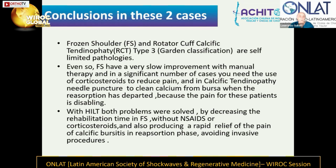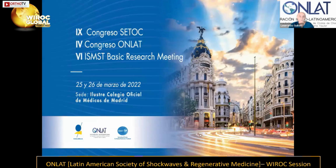like barbotage, is used to clean the calcium from the bursa when the reabsorption has started, because the pain of these patients is disabling. With high intensity laser therapy in my hands, both problems were solved: decreasing the rehabilitation time in frozen shoulder without any type of anti-inflammatory drugs or corticosteroids, and also producing rapid relief of pain in calcified bursitis in the absorption phase, avoiding any type of invasive procedure.